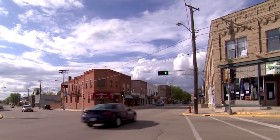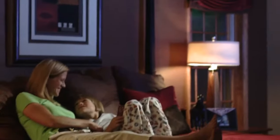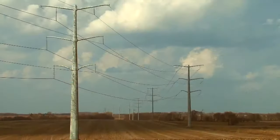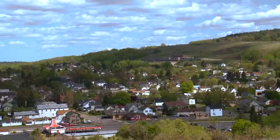in your neighborhood. So next time you open your fridge, you might find yourself thinking less about what you're going to eat and more about how electricity is getting from a power plant onto the transmission grid and eventually to the poles and wires in your neighborhood that connect to your home.